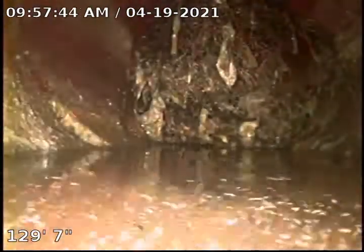Okay, here you can see we're starting to come back out of the water again. You can see it's right about the level of our camera, which is going to be right around 2 inches. And here you can see we have a heavy infiltration of roots.